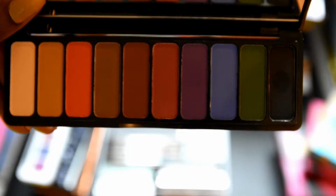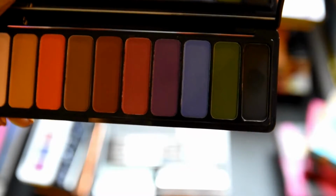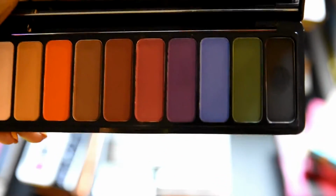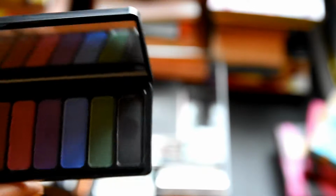Then I have 2 e.l.f. palettes that I still don't want to get rid of. One is the Mad for Matte palette, which is very colorful, very nice. I enjoy this palette when I really want a drugstore palette, but I also enjoy traveling with this because I don't mind if this shatters or breaks. Other palettes I mind greatly.